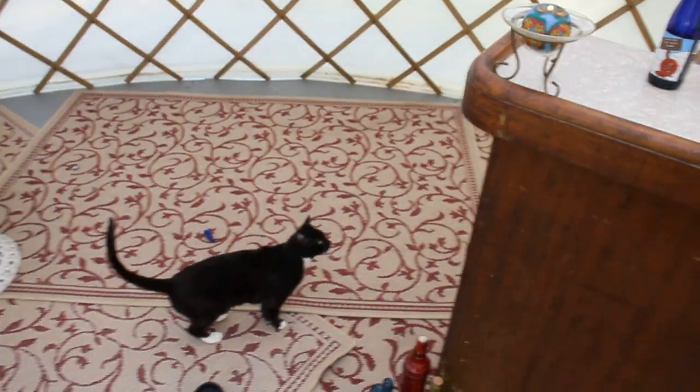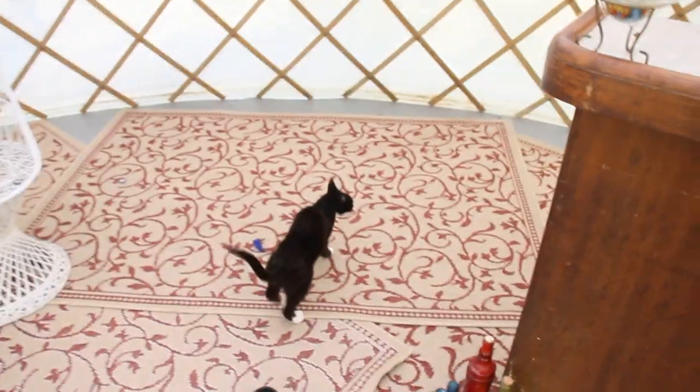Tree pose. You stand fully erect. I am a giant peach. Welcome to the yurt, teeny. Everything is hers, really.